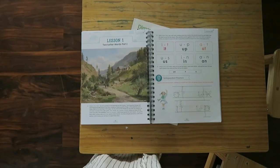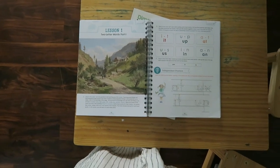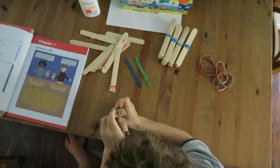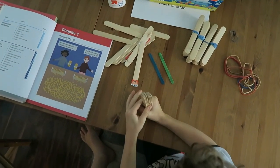So my kindergartner just finished his first language arts lesson from The Good and the Beautiful. And now I've got my second grader. He is doing his Singapore Dimensions 2A, his chapter 1 opener.